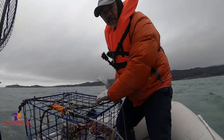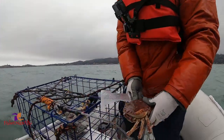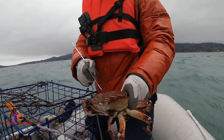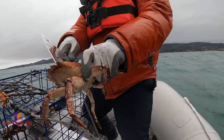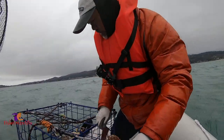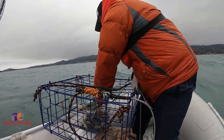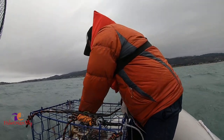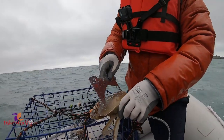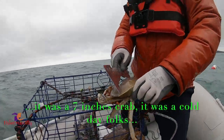Alright, guys. Just to make sure. I know all these are keeper. This is a rock crab right here, guys. It's a nice size rock crab. There you go. Oh, wouldn't even fit. Right there, guys. That's like a 7-incher. The way to measure it is from this side to that side. Look at that, guys. 6. Oh, that's a good size right there, guys.